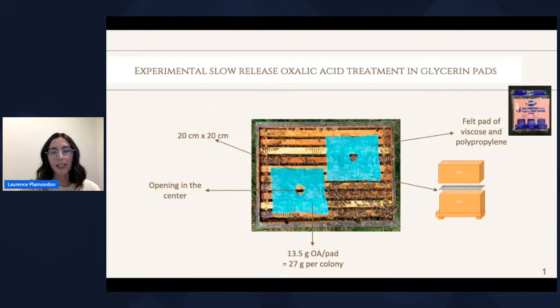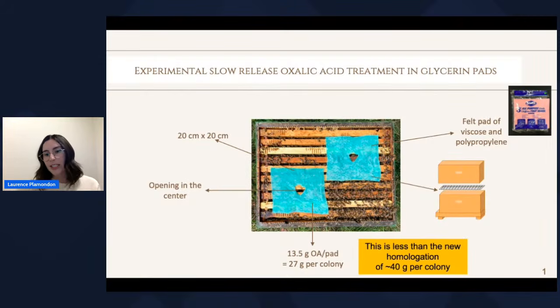In the mix, we added glycerin, water, and oxalic acid. Each pad had 13.5 grams of oxalic acid for a total of 27 grams per colony. So this is less than the new homologation of homemade pads, which is around 40 grams per colony. So keep that in mind during the results.